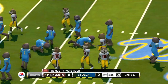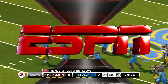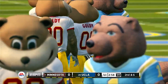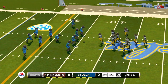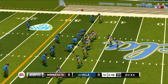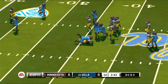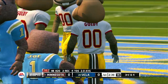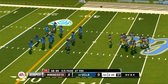A couple, maybe 3 yards on that run. It's second down, 6 to go. Ball on the 36-yard line. Go! Flips it middle to the running back. Tackle made at about the 33-yard line. And this is the 10th play of the drive.